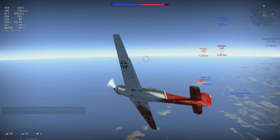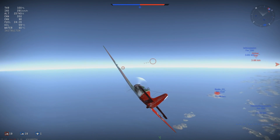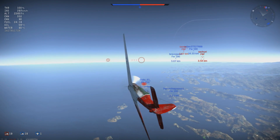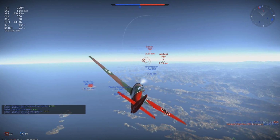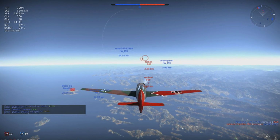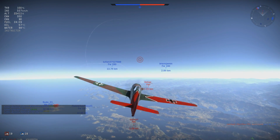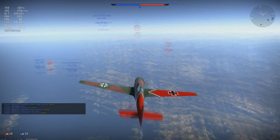Let's get on to the plane, and of course we are in the much requested TA-152, or at least the plane that claims to be a TA-152. The reality is this plane is suffering from exactly the same issue as the plane that claims to be a Sea Fury. It's not. It looks like one, it has the correct name, but it's not.